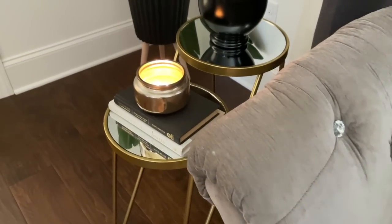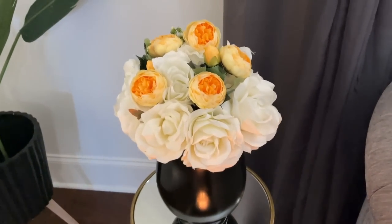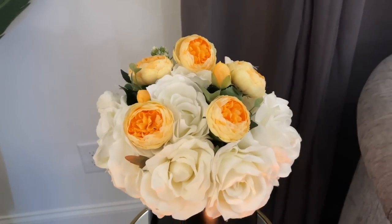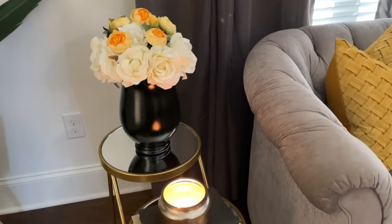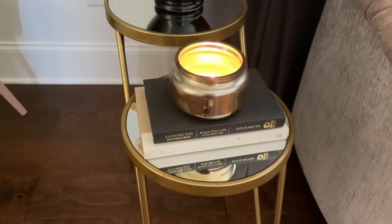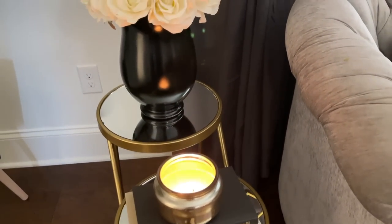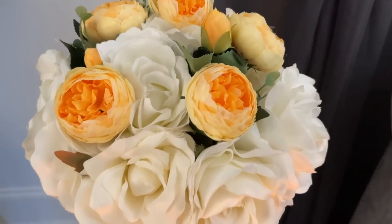And here is my table again, guys, with the floral arrangements. If you notice, I've added a touch of yellow just to complement the pillows on the sofa. And again, my candle is now burning. It smells amazing in here. And this is just a nice little cozy space for me, guys, to sit, read my books, and just to, you know, relax a bit.